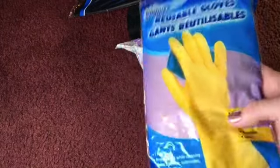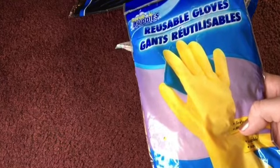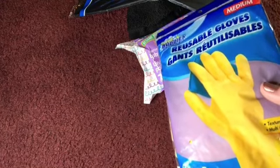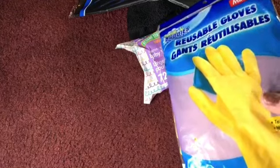Usually, if not, just grab whatever is there. They'll get the job done. Especially, like I said, if you dive or if you don't dive, you will notice that there's a lot of stuff in soup, which is foundation, lotion, all that. So it's going to be messy. So gloves are a good thing. Those are good ones, and they're only $1.